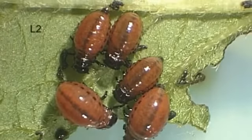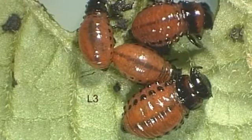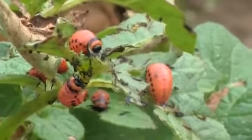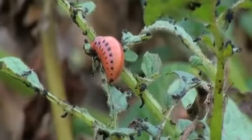Second- and third-stage larvae usually also feed in groups. Feeding is most voracious after the 4th and final larval stage has been reached. The L4 larvae usually feed alone, causing severe damage.